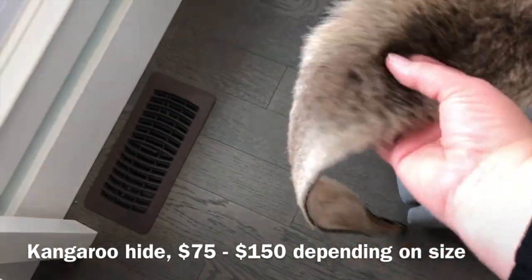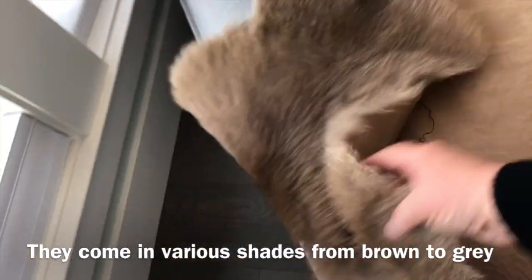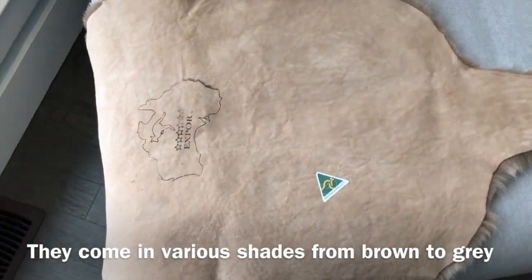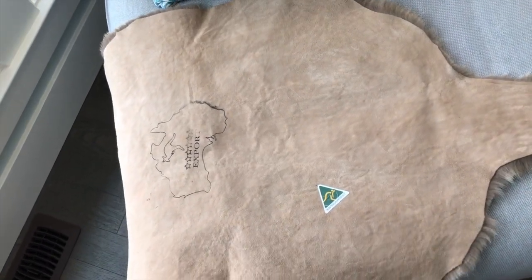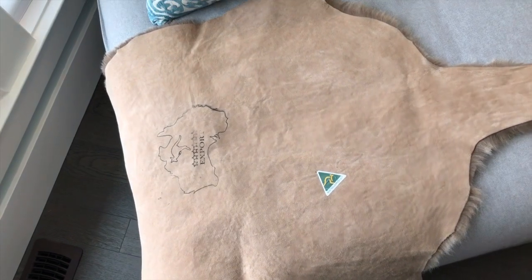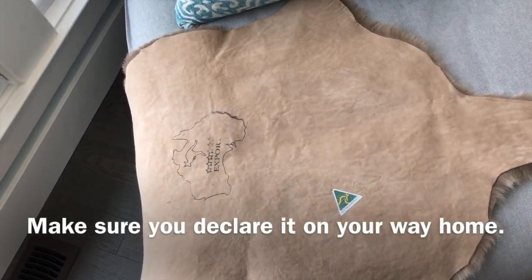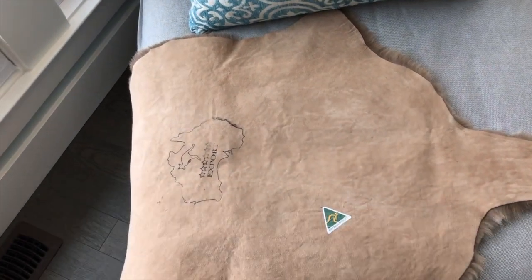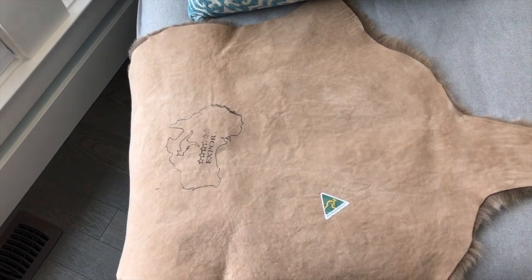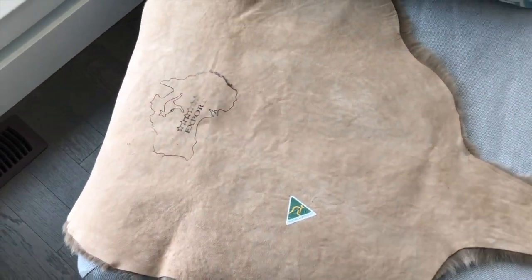You can see the tail, and it's very nicely tanned in Australia. And the only thing you have to know about bringing that back is you must claim it when you go through customs. So you have to tell them that you have a kangaroo skin. And it's no problem. They didn't even want to see it. They just wanted you to claim it. So just make sure that you mark that down on your immigration form.